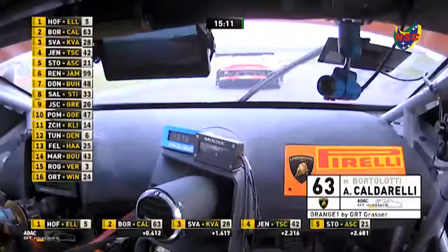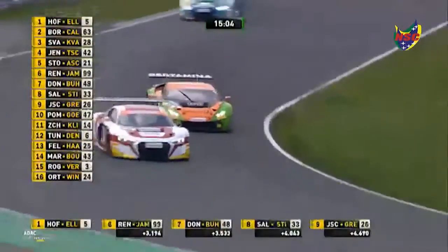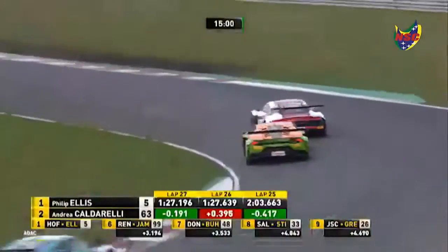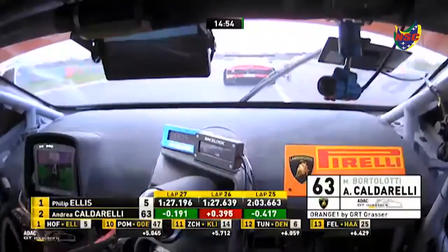On board with Andrea Caldarelli then, who is chasing down Philip Ellis ahead of him, and also trying to get on terms with that battle for P1 as Caldarelli takes a look at the inside. This is through turn 3, but nothing doing as the door is closed by Philip Ellis. As I said, Kelvin van der Linde is trying to buy into this battle as well.